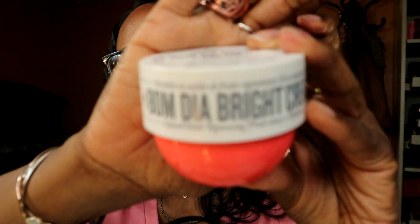So again, guys, I'm using that KP body scrub, and then I'm going to be using this Balm Dia Bright Cream. So hopefully everything will work together and have me softened and my skin evened out. Everything you need during the winter. This is Sol de Janeiro's Balm Dia Bright Body Cream.